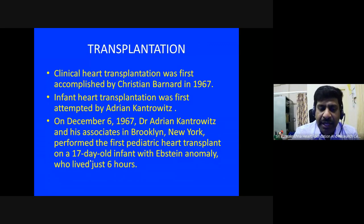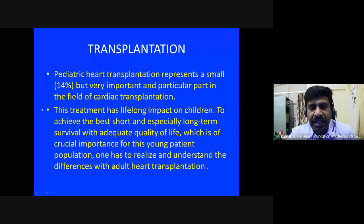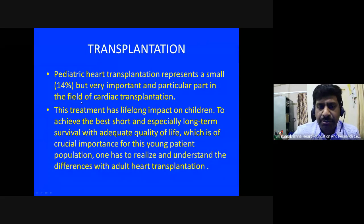Nowadays, transplantation has grown in numbers in the pediatric age group, and pediatric heart transplantation represents a small 14%, but a very important and particular part in the field of cardiac transplantation. This treatment has lifelong impact on children. To achieve the best short and especially long-term survival and adequate quality of life, which is of crucial importance for this young patient population, one has to realize and understand the differences with adult heart transplantation. Adult heart transplantation is different from pediatric heart transplantation.